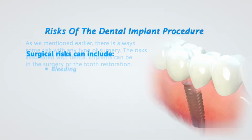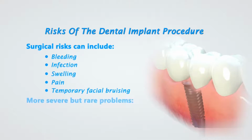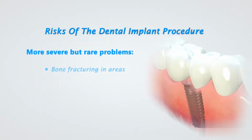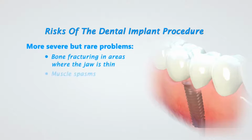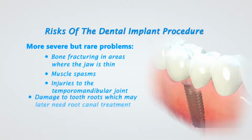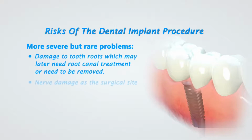Surgical risks can include bleeding, infection, swelling, pain, temporary facial bruising following surgery. More severe but rare problems are bone fracturing in areas where the jaw is thin, muscle spasms, injuries to the temporomandibular joint, damage to tooth roots which may later need root canal treatments or need to be removed.